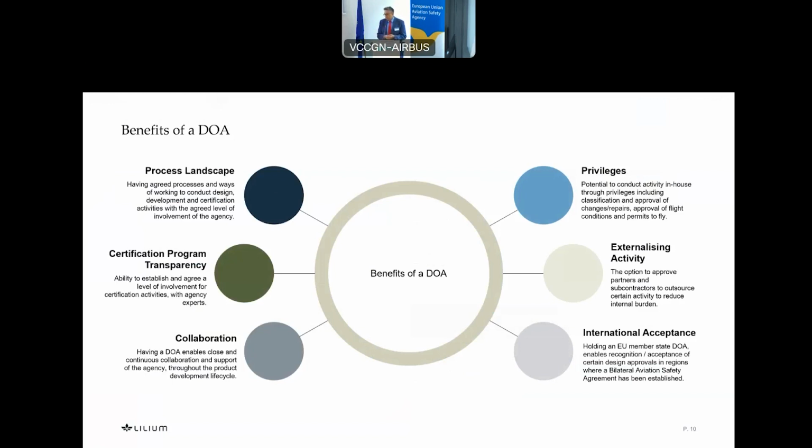As mentioned already, externalizing activity is prudent to the success of our kind of product. So therefore, having this provision provides us with the flexibility to bring on partners and subcontractors.